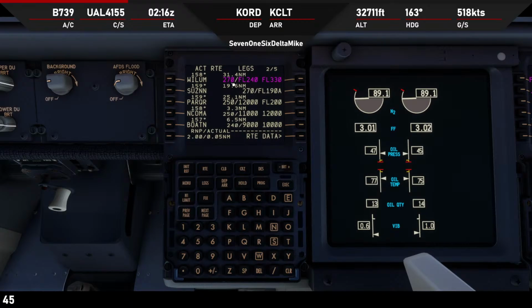So we got 270 between 240 and 330 at Willem. Susan, 270 above flight level 190. We'll cross Parker at 250 between 12 and 20. And we'll go Nakoma, 250 between 11 and 12. Boaton, 9 to 10 at 240. And I believe Camper, 220 at 9,000. That's our hard altitude there. Then it will be vectors. We're landing south into Charlotte this evening. We'll expect a 1/8 center, at least for now, if ATC comes alive here for us. What do we got here? So, Atlanta Center is currently on, so that's going to give us some ATC in there, so that's good.